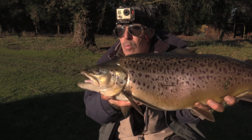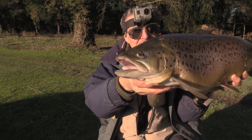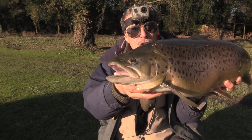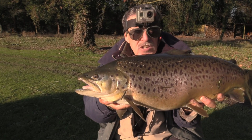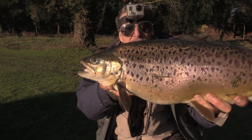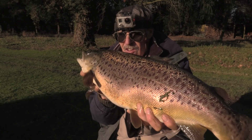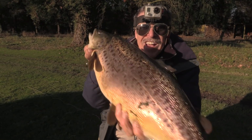Do you know what? I just saw one fish boil. I wasn't sure on the size, but I did think it might be a biggish fish. I was getting bumped by small trout, and I thought, that's it, I'm done now. I thought I'd just have 2 casts. It took 2 casts, second cast, this boy loaded up on it. What a spanking great fish. Look at it, beautiful.